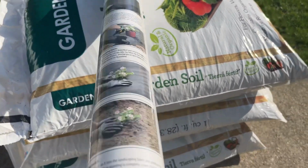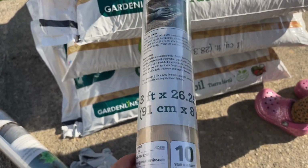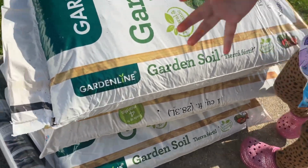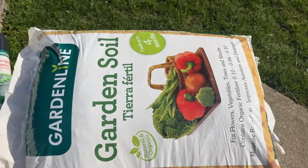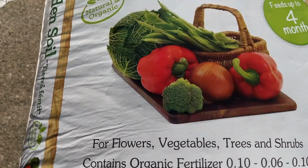I didn't use these sheets yet. I was going to use them around the stuff that I planted, but I'm going to save it now for next year. But these were $4.99. And I got some soil from Aldi's as well that I believe was $3.49, and it was okay. Wasn't the greatest, to be honest.